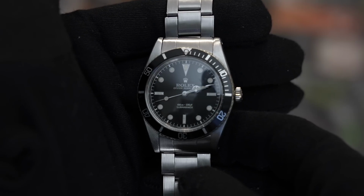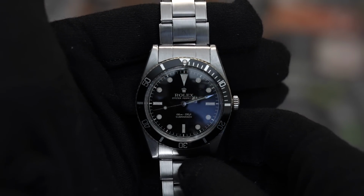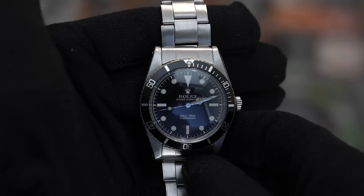This is one of the watches that I always wanted in my personal collection when I first met Marco, when I first got here.